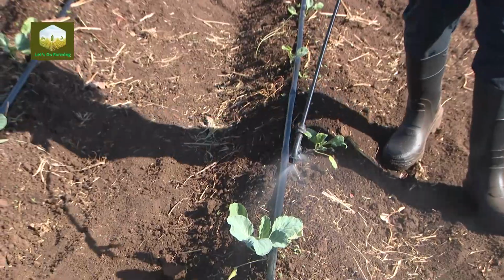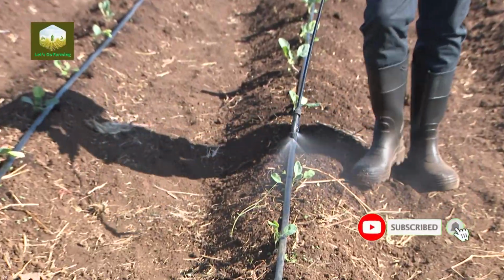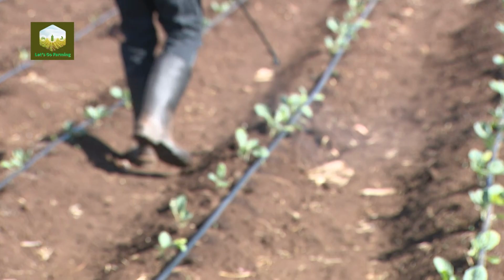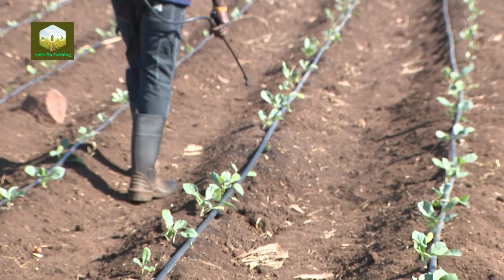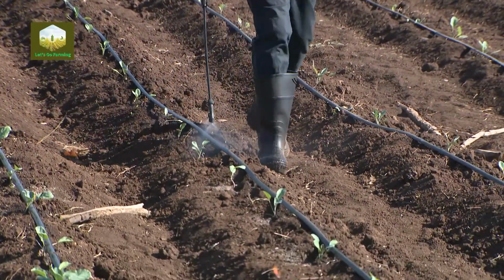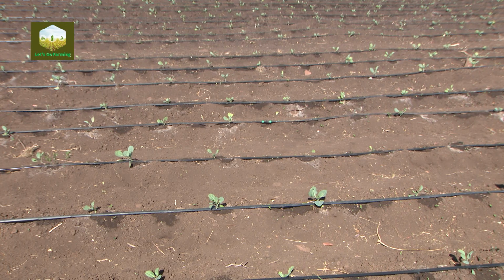The reason why we are also spraying the soil is that the soil can harbor some pests that could be very dangerous to our crops. That's the reason why when we are spraying, we make sure that even in between where there are no plants, we spray so that we are able to destroy the pests.